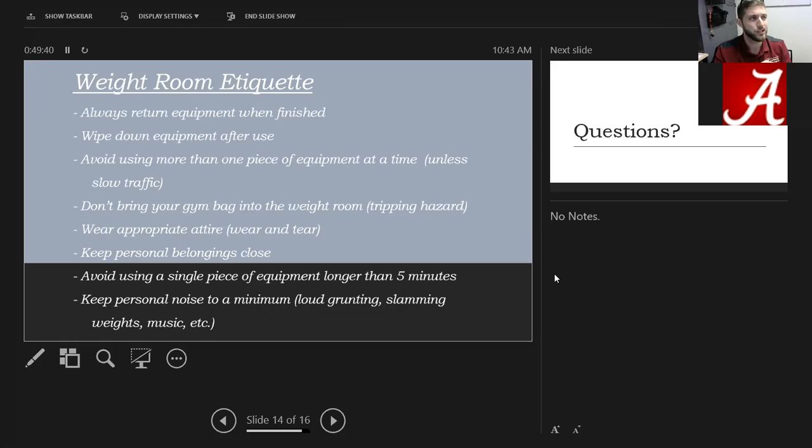Real quick, I just wanted to touch a little bit on some gym etiquette here. The main reason I want to do this is that, similar to when you want to prepare for a test or go somewhere new, it's helpful to know how you should act when you're there. It takes a little bit of the pressure off and makes you feel a little more confident when you show up.